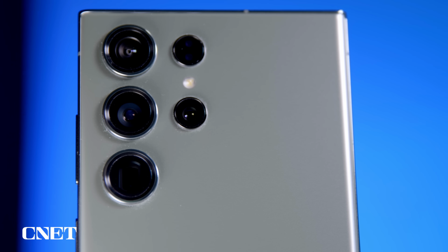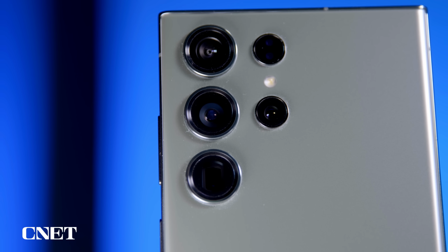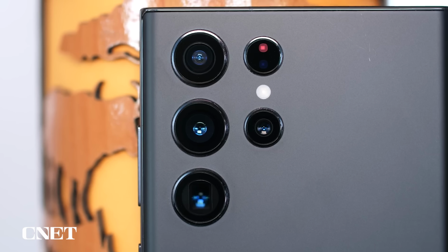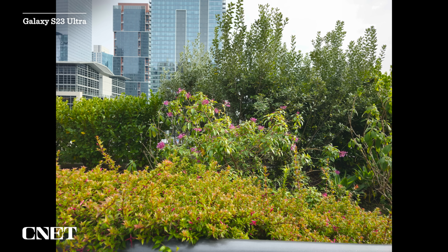Aside from video recording, the other big thing we're seeing on the S23 Ultra is the new 200 megapixel camera. That's the biggest difference from last year, at least on paper. The S22 Ultra had a 108 megapixel main camera, and I have to say, photos taken with the 200 megapixel resolution did look really sharp and colorful, and there's plenty of detail.